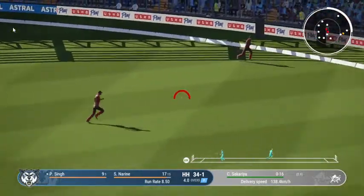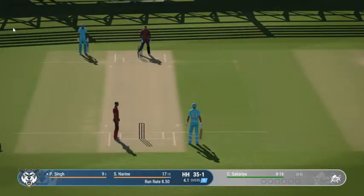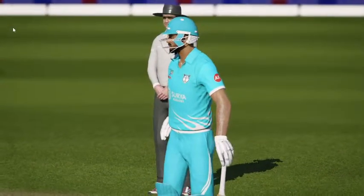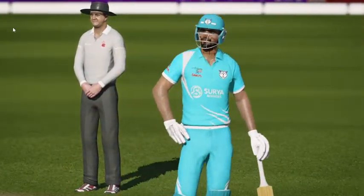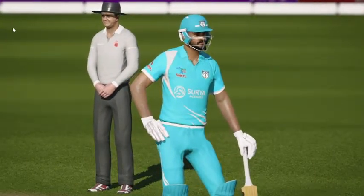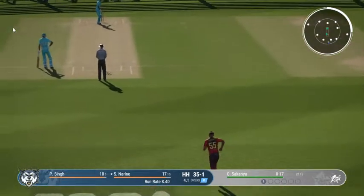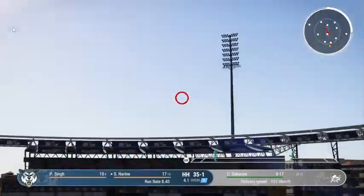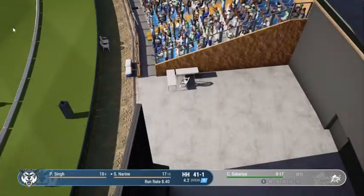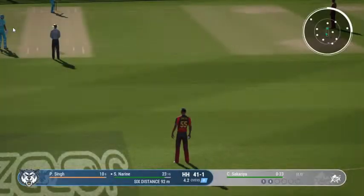Oh my, that's racing away. That's high. Is there enough on it? There is. Add that maximum to the scoreboard. Thank you very much. Well, enough leverage there to get a good swing of the arms under it to get it over the rope. Don't need to do anything special. Line and length is the key here.